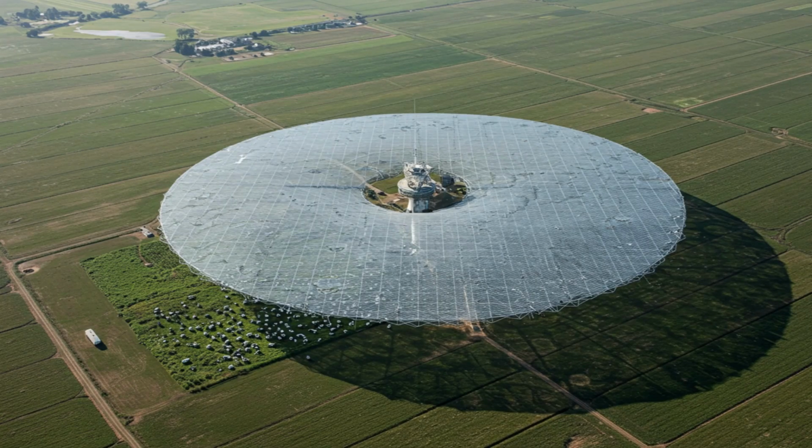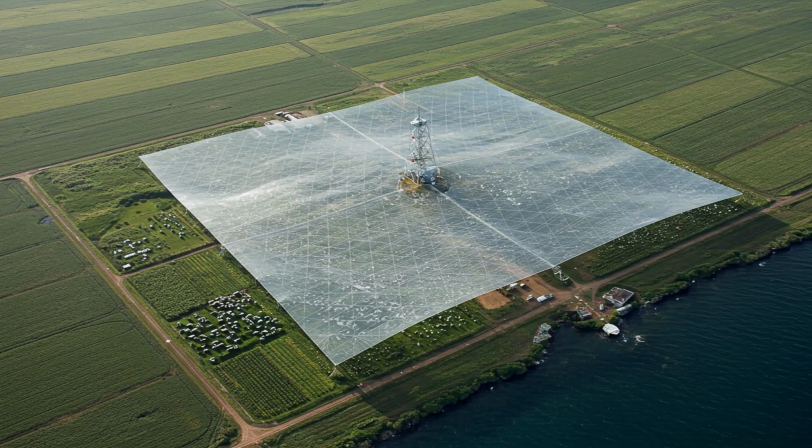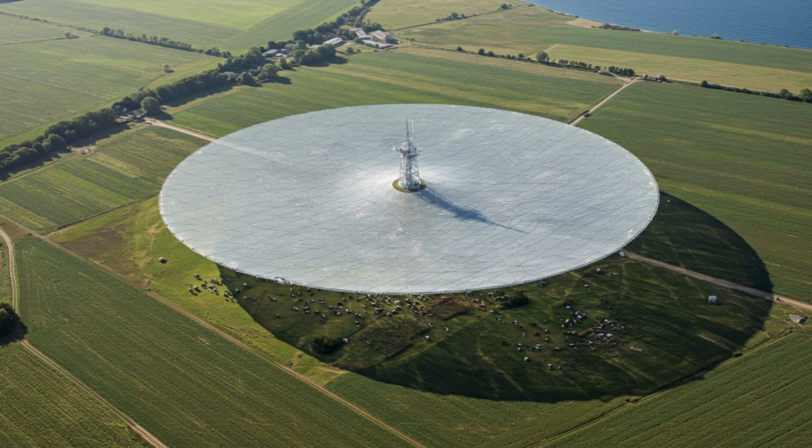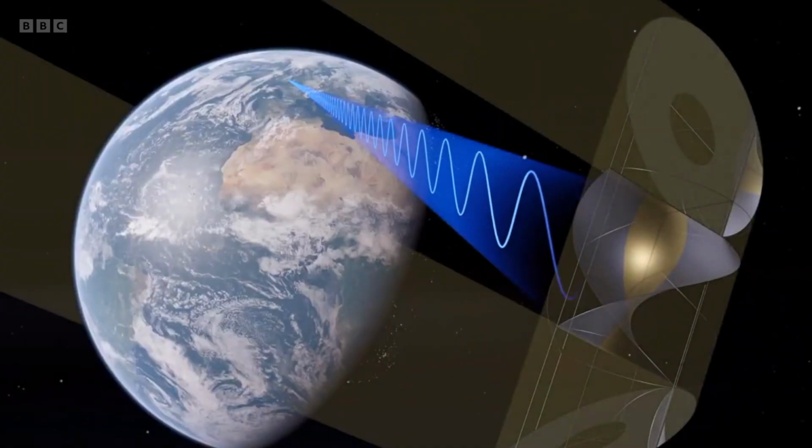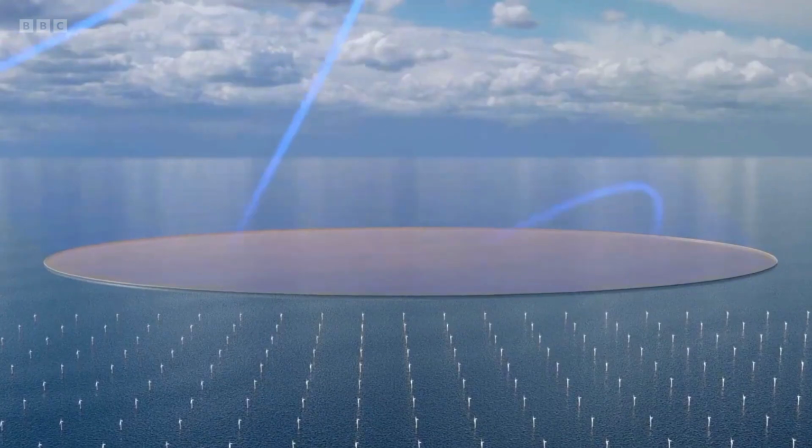On the ground, the receiving antenna is several kilometers across but made of open mesh. The power density at the edges is comparable to sunlight, safe for people, and you can even farm underneath. For additional safety, these antennas, or more specifically rectennas, can be placed offshore.